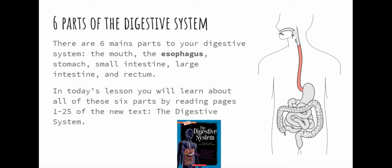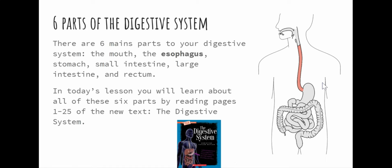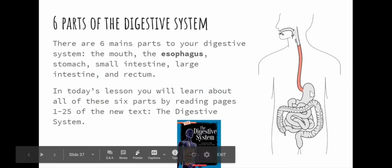Let's read those with me and count them on your finger. You can look to the right of your screen for a picture. Follow my mouse pointer to follow along. The first part is the mouth, the esophagus, kind of looks like a tube that makes your food travel down your body. Next is your stomach.